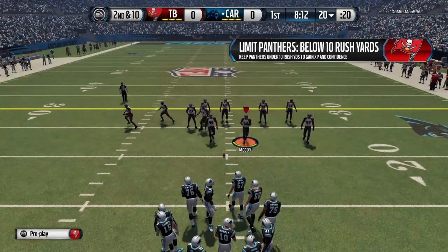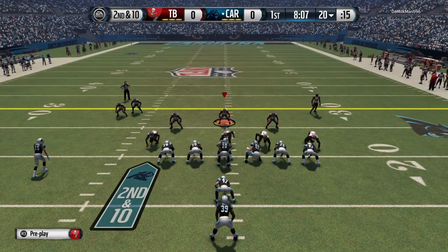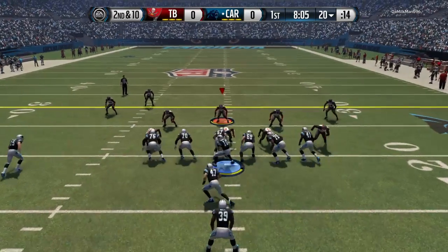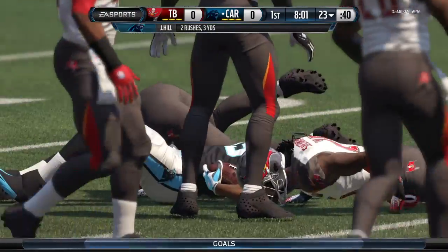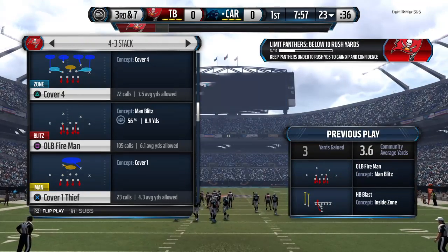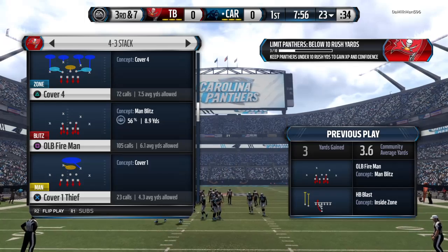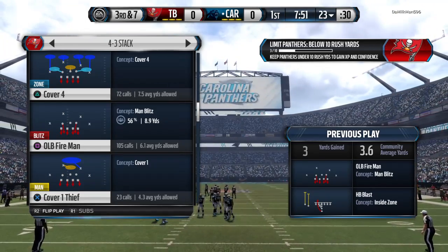Second down now. Takes it out of the eye. Hill's met after a gain of 3. And here's the Buccaneers defense. This is a ball-hawking bunch that has forced numerous turnovers on the season.